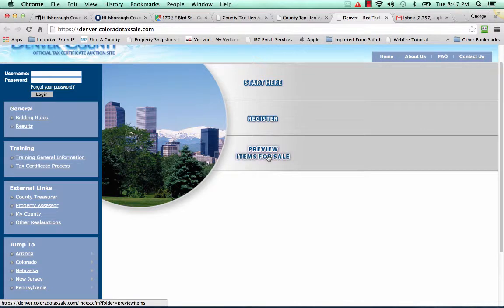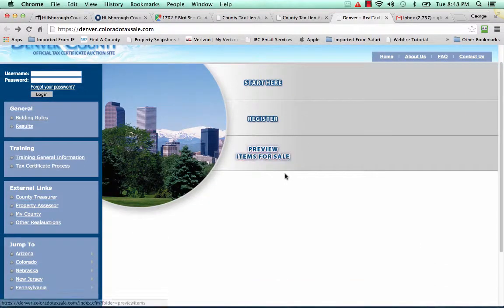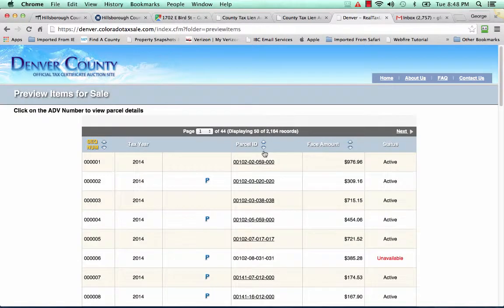Let's see if we can preview some items for sale. Oh, great, excellent. So this one is not down. Notice it's a little different look and feel from the other site. The good thing about Real Auction is that you can set your criteria a lot differently. Right now, it's pulled up everything that's for sale. Bear with me one second, you all, because I might need to log in. Let me see if this is going to do what I think.